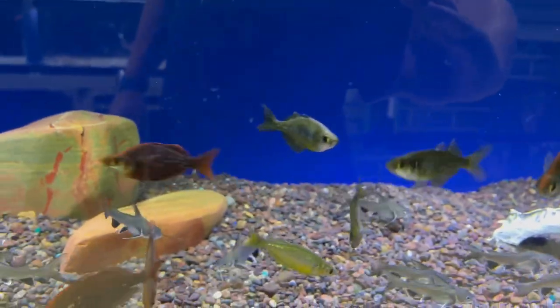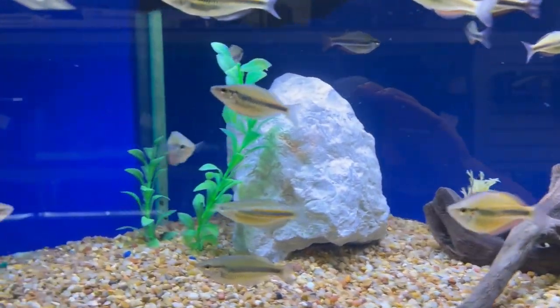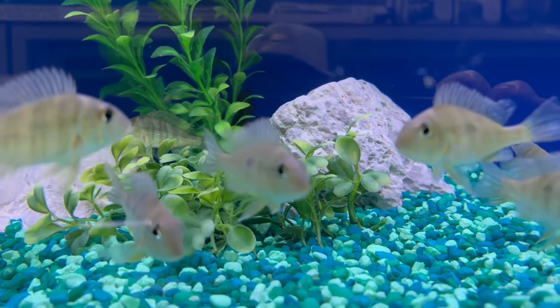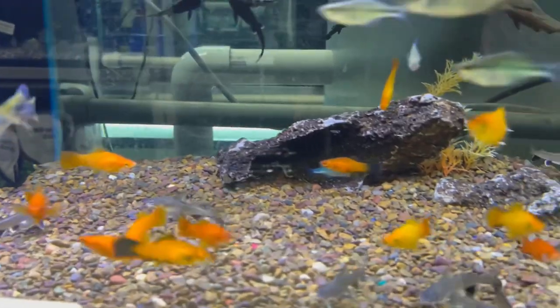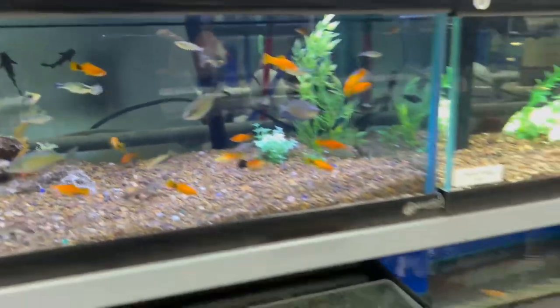More rainbows. Don't see any of those neon rainbows. These are young tapajos, geos. The redhead tapajos, beautiful fish. They get pretty good size too. Another mixed tank.